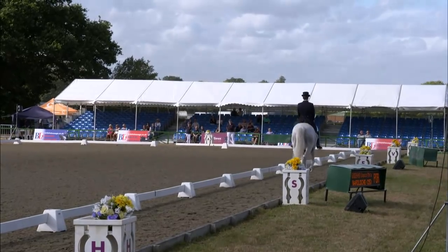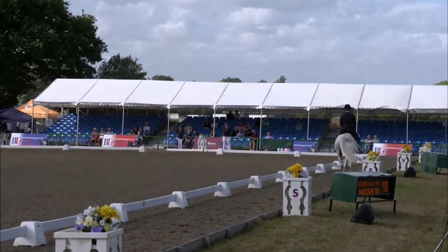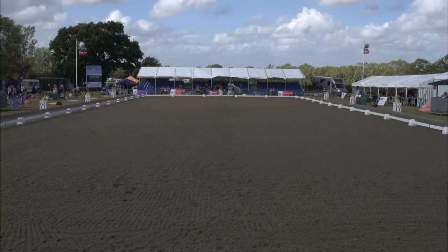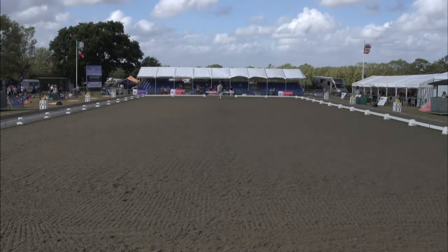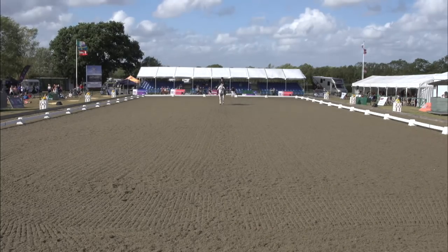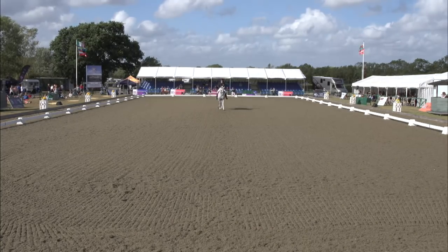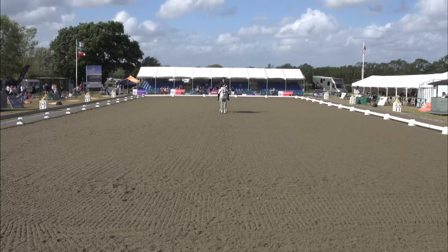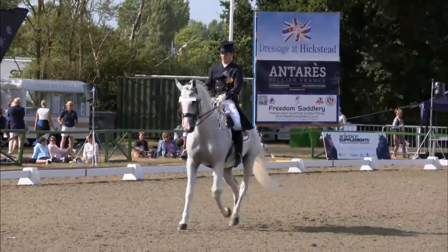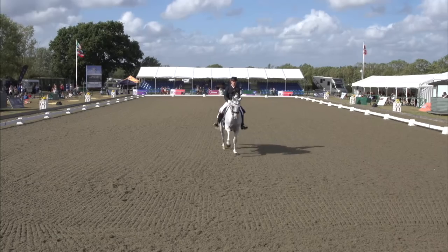Left half pass. A little bit of stiffening in the neck, I think, there, but yeah, that's what we call a managed left half pass. Lovely cadence, lovely sideways stepping. She kept it very parallel, so she's not giving marks away that way. Lovely crisp transition into passage. It's about how she presents the passage and his willingness, his accuracy.